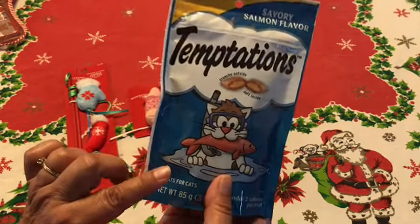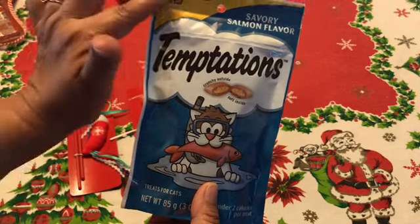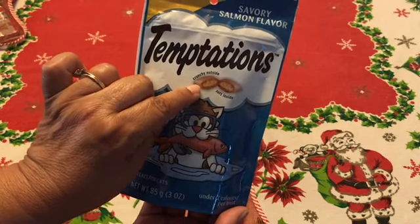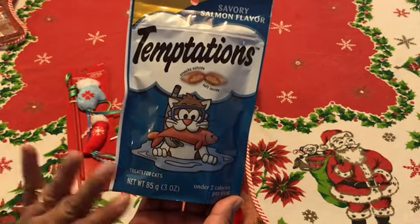I have another package, but these are savory salmon flavor. Helps control tartar, it says. Treats for cats, under 2 calories per treat. And it says that it's crunchy on the outside and soft on the inside. I don't know. Oreo just loves these.